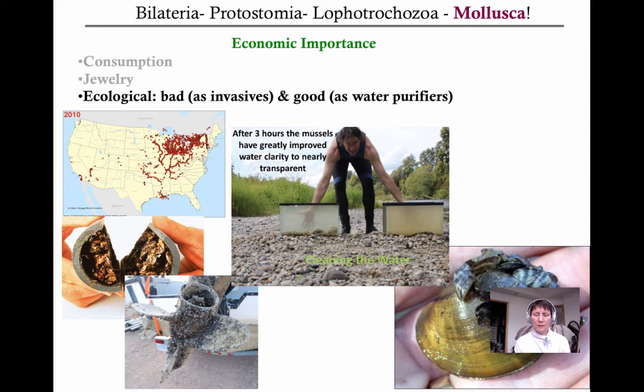If you were to take a camera and go to look at the floor of any of the Great Lakes, you will see that most of them are carpeted with zebra or quagga mussels. They're quite small, but they're incredibly prolific. They can reproduce hundreds and hundreds of individuals every year, and they're quite adaptive. They're pretty hardy organisms.